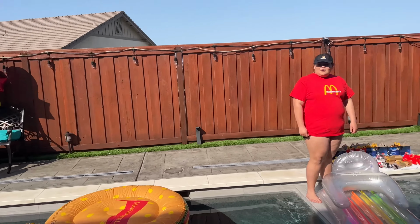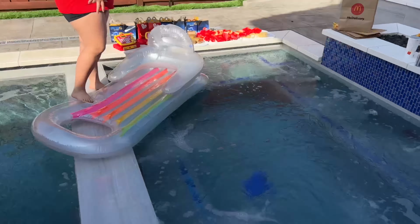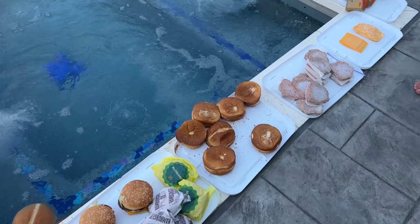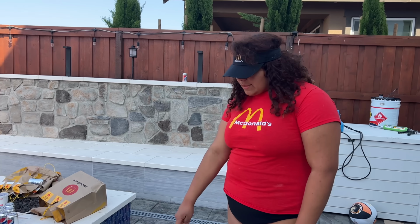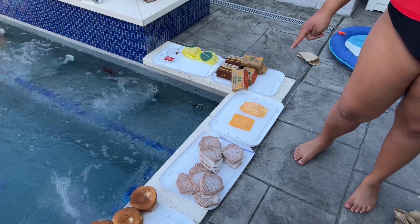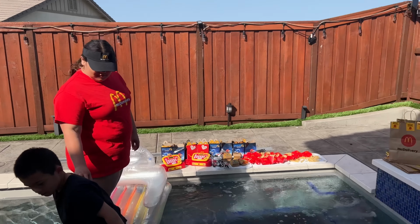Okay, guys, so look over here. Our hot tub is where we're going to be preparing all the food. We will not be using those because they fell in. But we see that fire pit, that's where, if we want to, we will cook the burgers. Otherwise, we can let it just thaw out and serve it to them there. But we have already made ones that we cooked earlier today here.